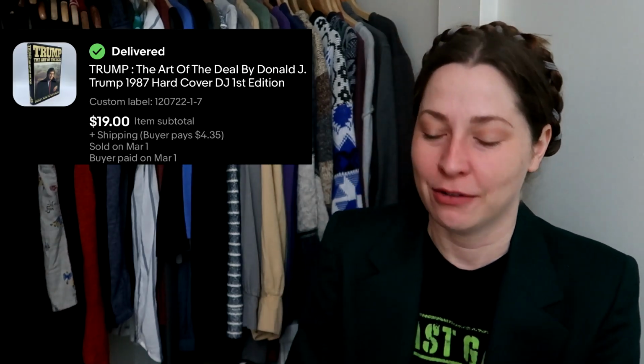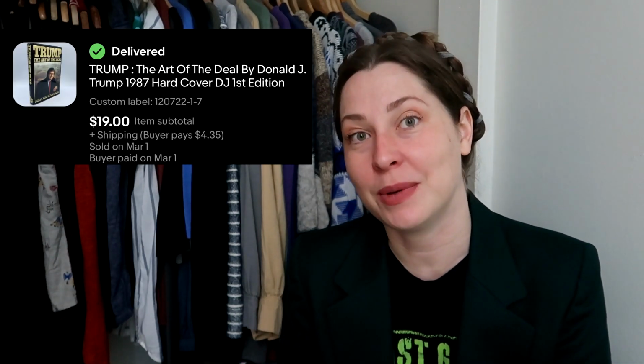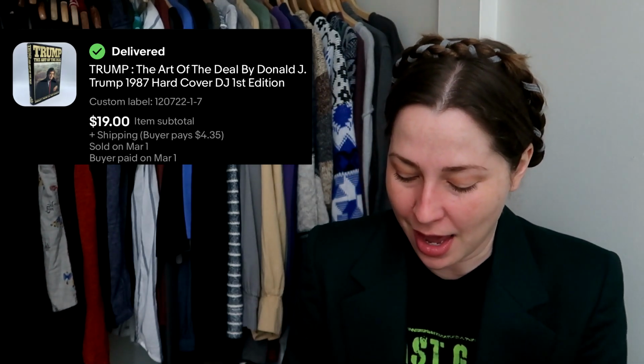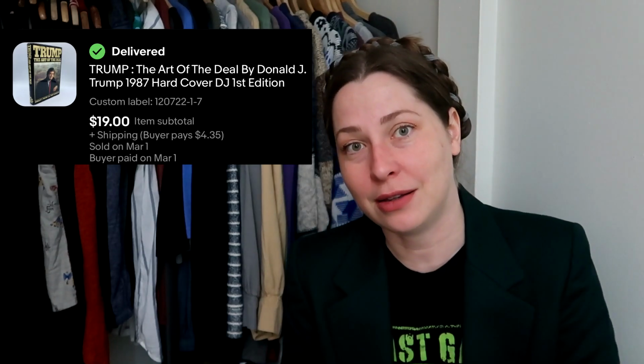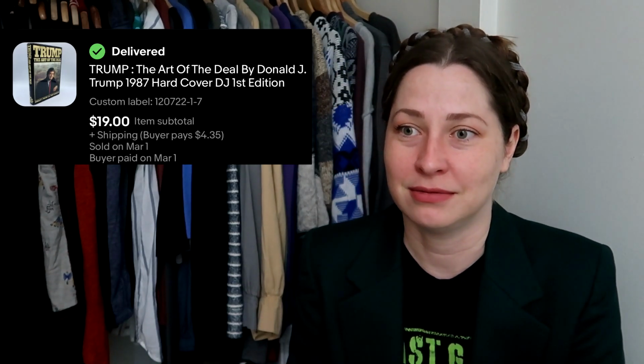Again, not everybody is down for making like $4, but I'm down for making $4 and saving a book from the trash. In fact, I will even save this book from the trash because this was also in the bins. I got this for 50 cents at the bins. It is Trump's first edition, The Art of the Deal. And this, surprisingly, sold to a global shipping person.